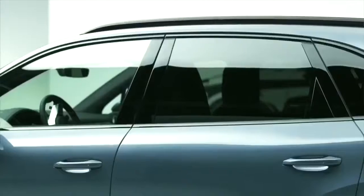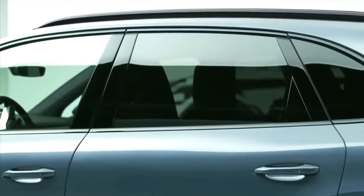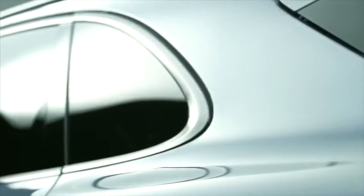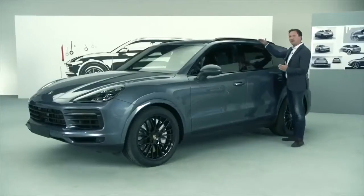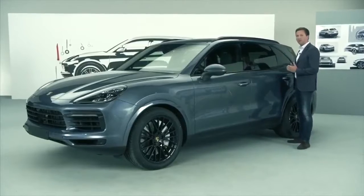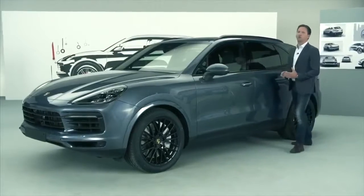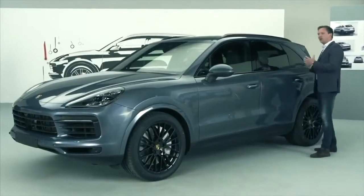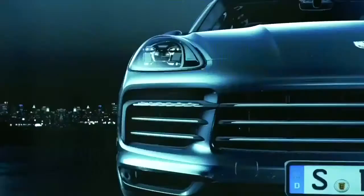The previous model already had a very dynamic roofline, in my opinion. But we've done some more work specifically on this line, as well as on the outline of the side window. We now have a markedly flatter roofline, which makes the vehicle sportier. We have also designed a very beautiful dynamic outline for the side windows, making it look even more like a sports car.